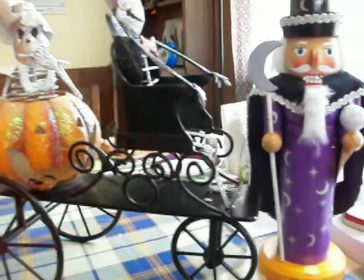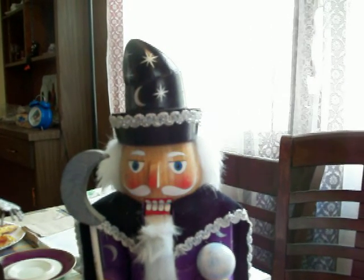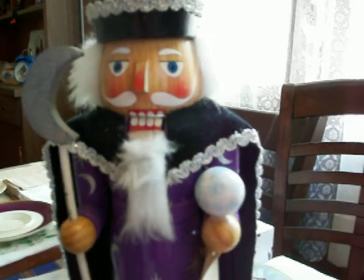And then my second best find was this wizard nutcracker. And this is not one of the smaller ones that you find like at Michael's. This is a big one. I'm not sure how tall it is, but he's pretty tall. And he's a wizard, and I like anything with wizards. In fact, I also collect wizards. I have a bunch of wizard water globes from San Francisco Music Box and other wizard figurines. So yeah, this one's pretty cool.